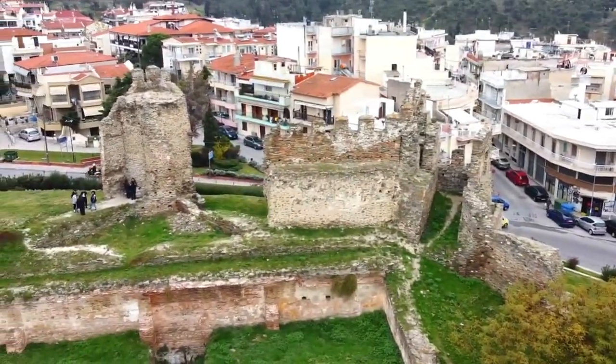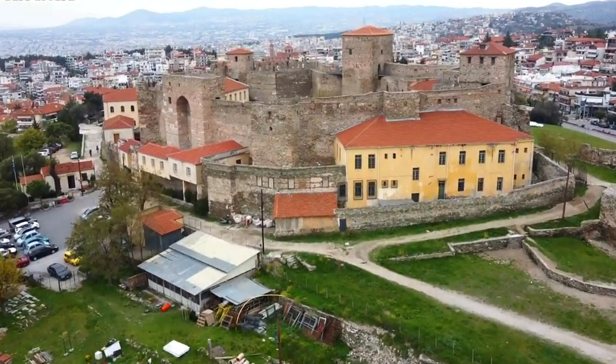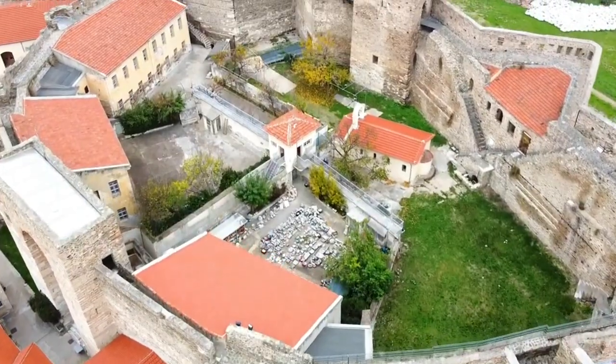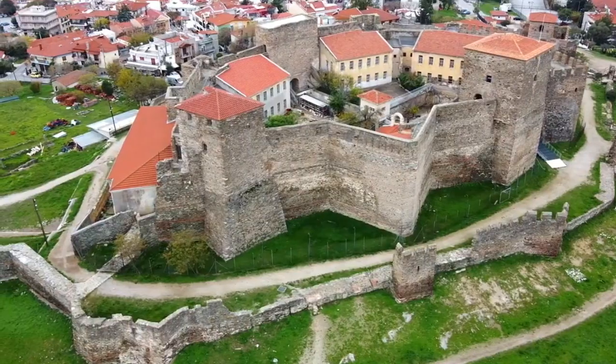The northern towers are from the 900s, while the southern towers were erected in the 12th century. From the 15th century, the Ottomans simply maintained the existing building, giving it a military purpose until the 1890s when it became a prison, a role it kept until 1989.